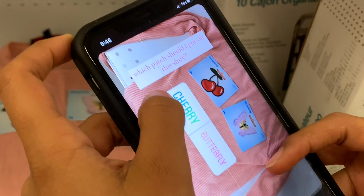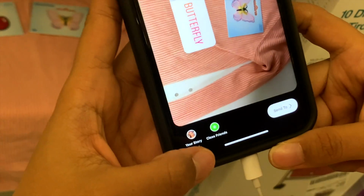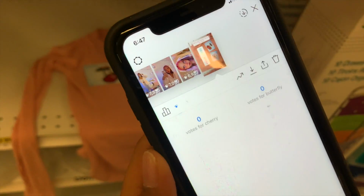Yeah, like that. So we're gonna let the fans decide, guys. Here is the story. Now we're gonna post it and see what happens. Guys, oh, there you go. There it goes, posted. Okay, we're gonna check back when I find everything else, and whichever one has the most votes is the one I will get.